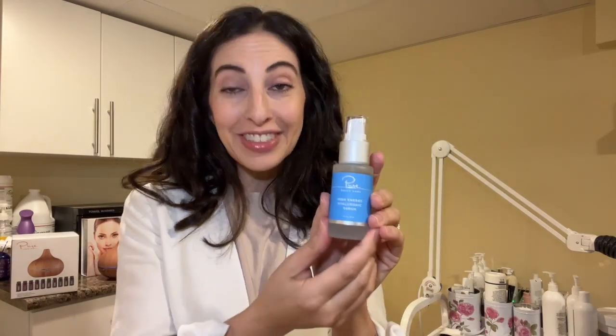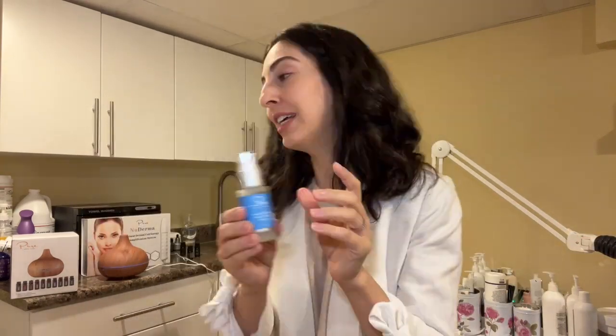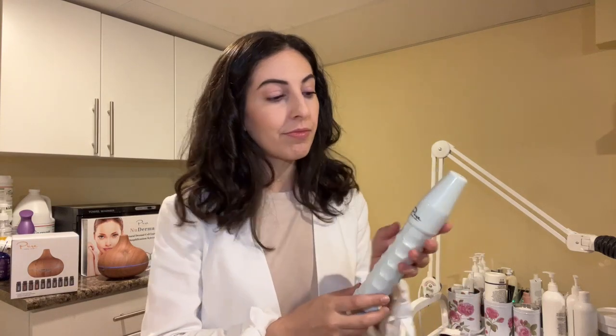I like to add this after cleansing before my moisturizer, but I love to use it with my NuDerma. So all you estheticians out there, if you're using NuDerma, we recommend using it on clean, dry skin after the extractions. And you can absolutely use it on its own, but you're gonna get better slip with the high energy hyaluronic serum. And it's also gonna boost the results of the treatment because high frequency uses electricity, and water is a great conductive element for electricity. So high energy hyaluronic serum is a water-based serum, so it's gonna work really well with your NuDerma.